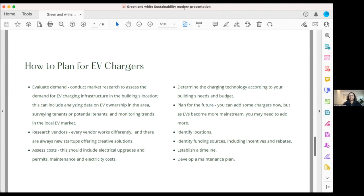The other thing is, it will take time to put in these chargers. So that's something to consider. And lastly, the chargers, and Paul will be able to talk more about this, I'm sure, but they do require maintenance. So that's another thing to consider.